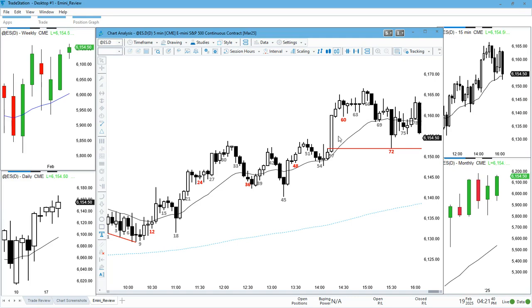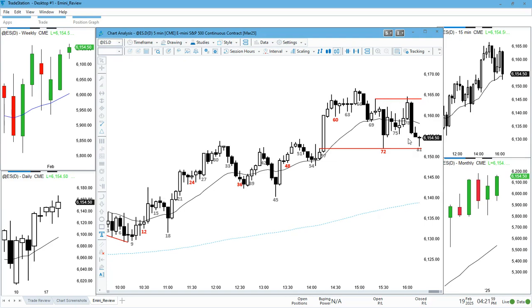78 attempting to be a second leg up for the bulls, breakout, two-legged pullback, second leg, but the second leg subdivided into two legs, 1, pullback, 2. And we know the problem with leg 2 in a trading range. Oftentimes it's a trap.